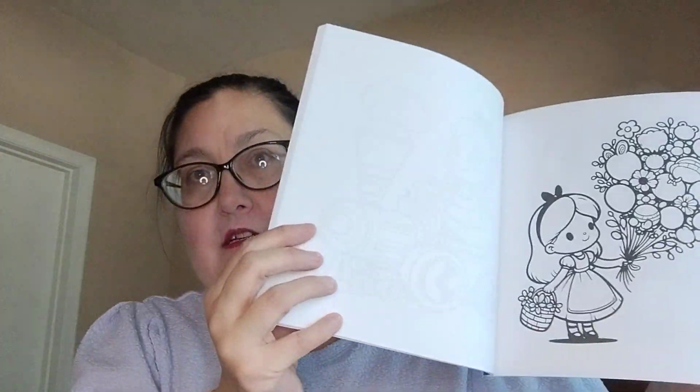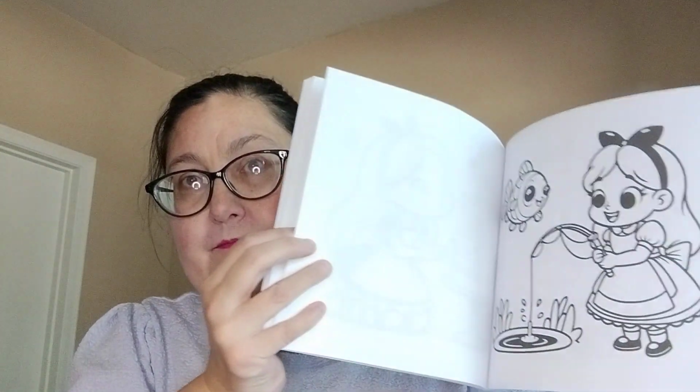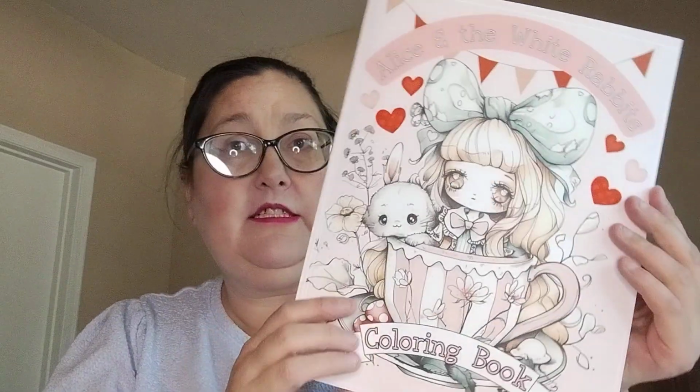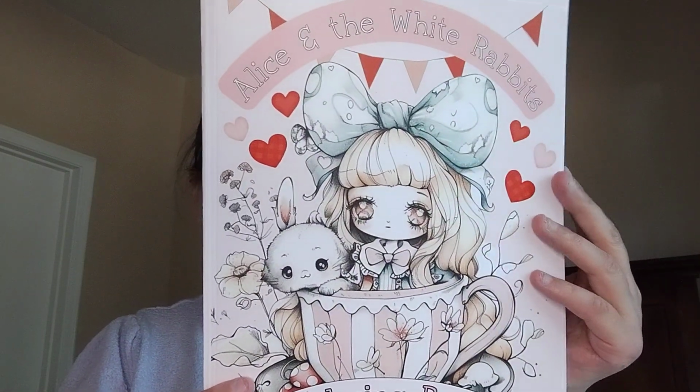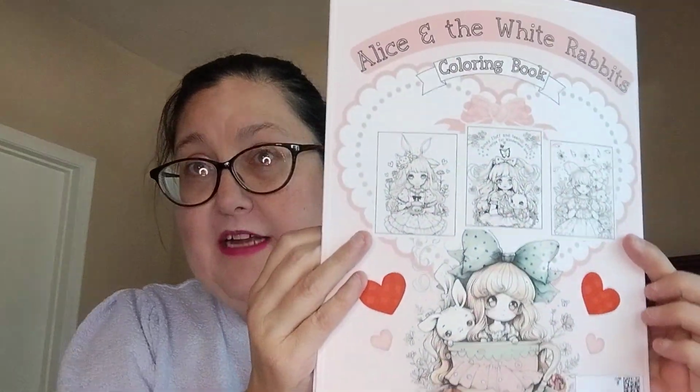And so Hugh Haven, Alice in Wonderland, bold, easy coloring book. And so very simple designs, but Alice. And I think this will be a fun book to color to relieve stress. This one just says coloring book. On the back it says Alice and the White Rabbits coloring book. She's in a little teacup. So another one that I think I will enjoy coloring. It's kind of thin, but I think it'll be fun.